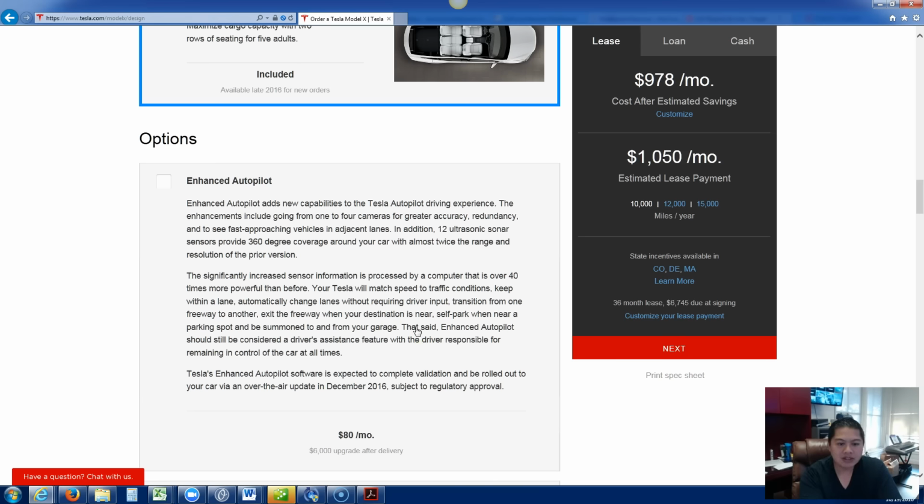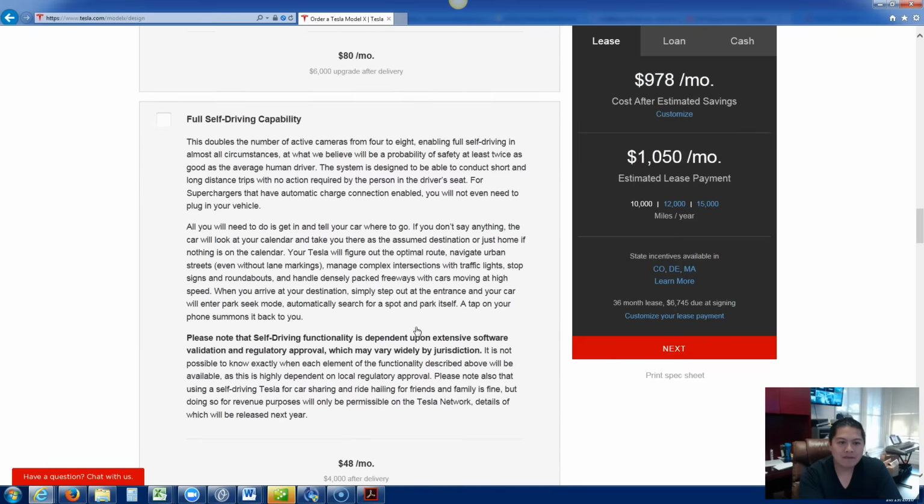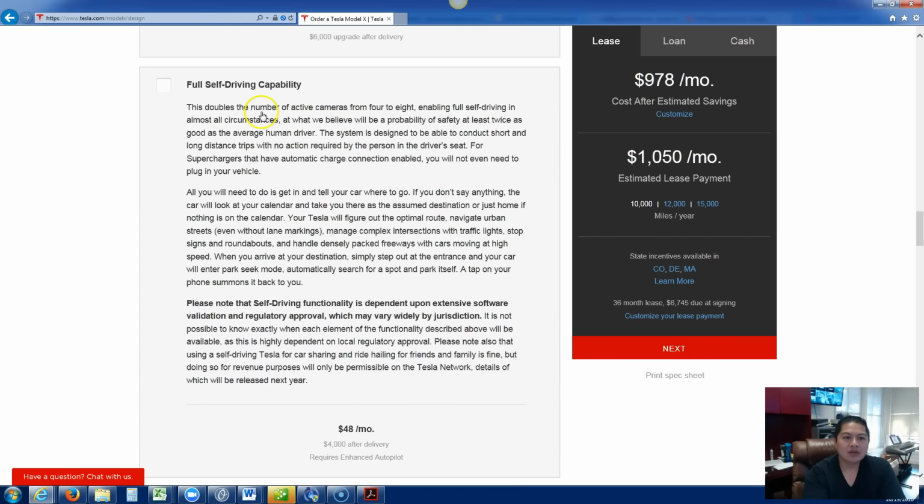But here's something that's even crazier. Full self-driving capability. It doubles the number of cameras from 4 to 8. And they're saying that it's going to be twice as safe as an average human driving it. Pretty crazy stuff. I mean, you can literally sit in the car and do nothing. And they even say that you can drive short trips and long distances with absolutely no action by the person in the driver's seat. So here's an example of what they're talking about. Get in the car. If you don't do anything, the car will look at your calendar and take you to the assumed destination or go home. It'll find the best route. Here's one thing that's really crazy, even without lane markings, it'll navigate through urban streets.